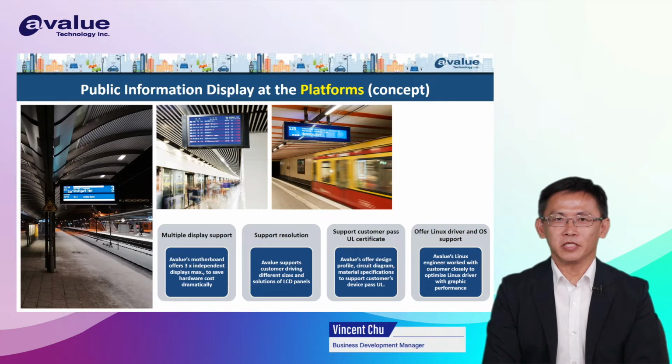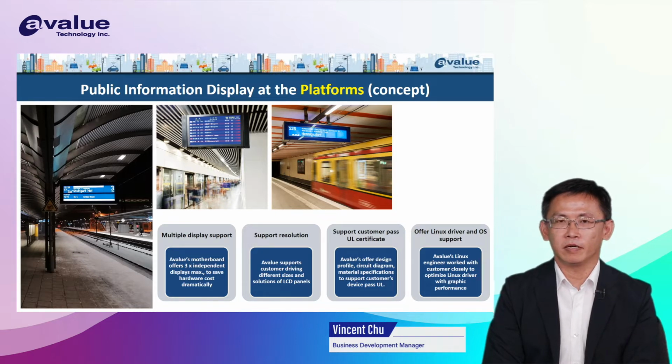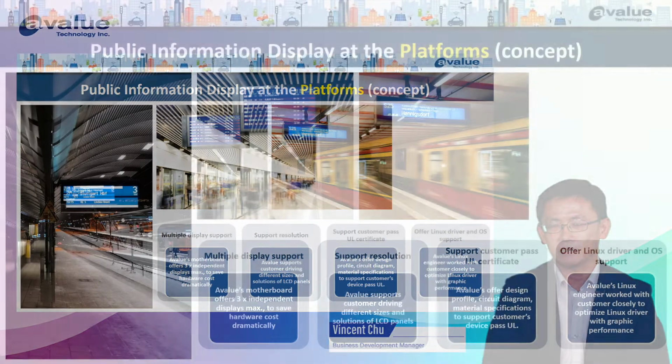Third project is the display deployed on the platform. It's similar to the previous project, but most importantly for this project, we really need LCD panel support because all the content has to be refreshed frequently, as it is mostly timetables, passenger information, advertisements, or government propaganda. So with a digital signage solution, the management can control all the content almost in real time at the back end.